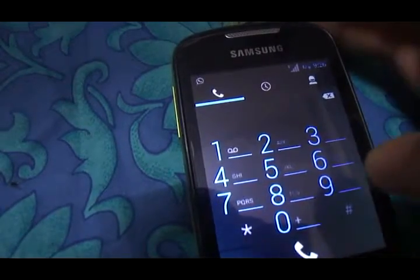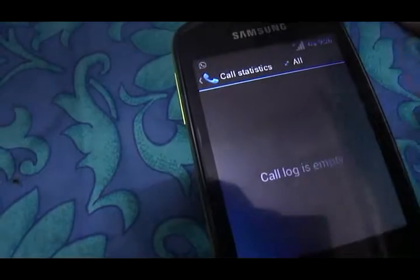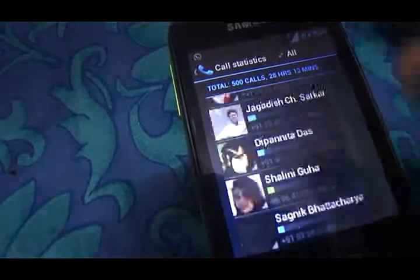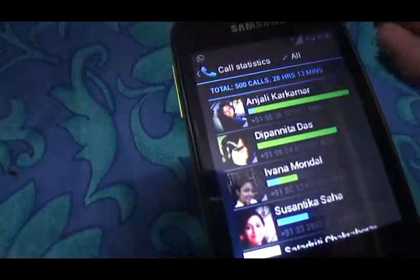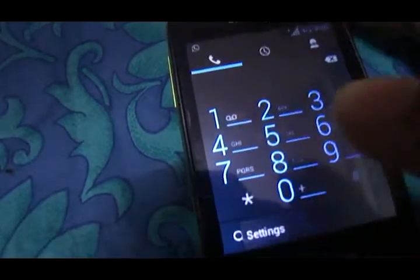If you head over to call statistics, you get a whole list of whom you're actually calling and for how long you're calling them. So it gives a pretty detailed overview.